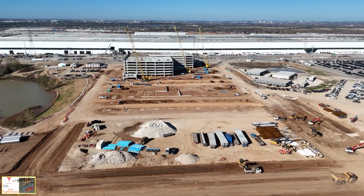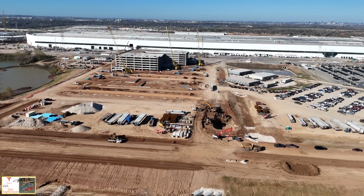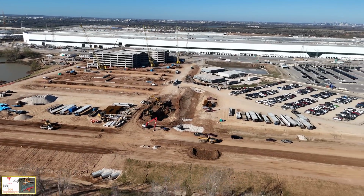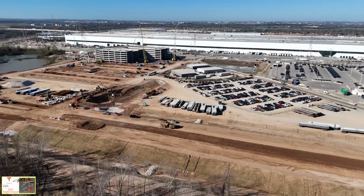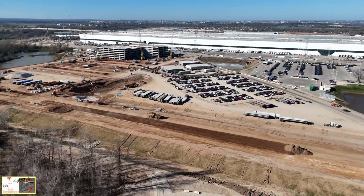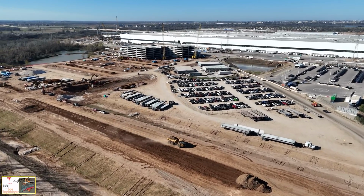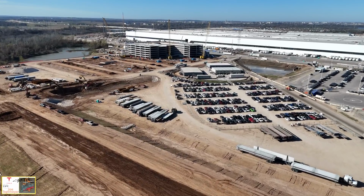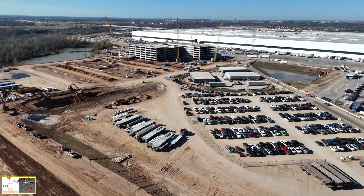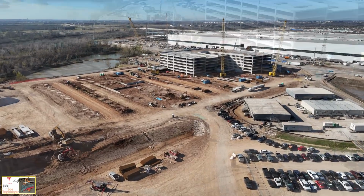More of the materials here, some of the concrete double T's, also those rebar mesh sections waiting for their turn to be installed onto the multi-level parking garage. More of the concrete items on the trailers in the middle of the screen. And it does look like there's some earthwork being done where that road will eventually be installed on the bottom of the screen. As we approach closer in, we see excavation work on the left-hand side of the screen.